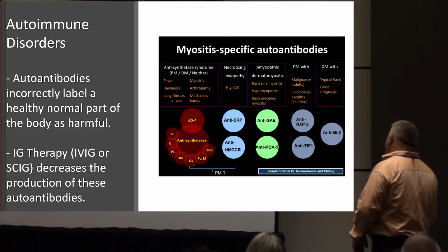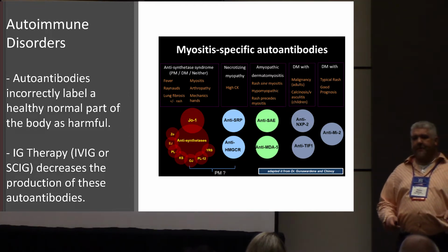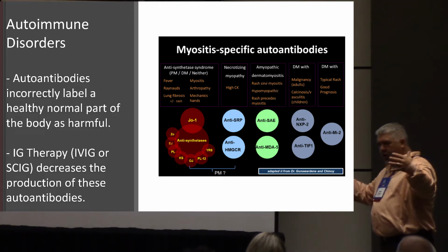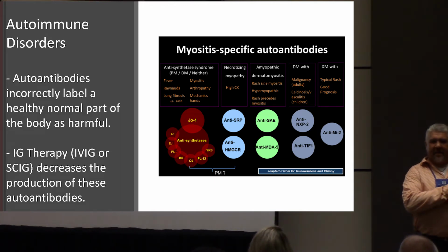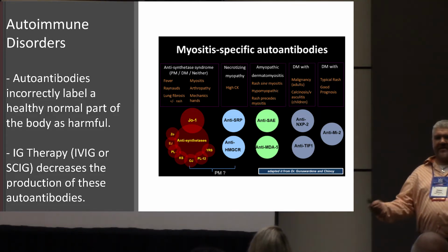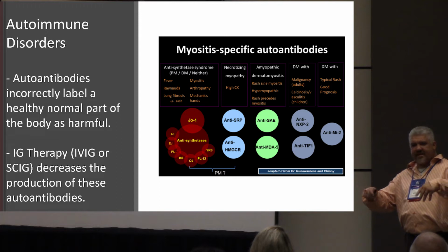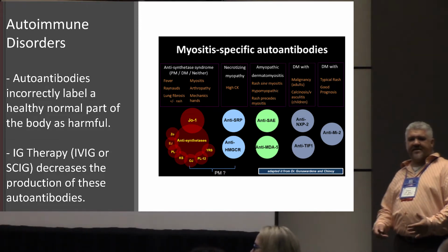So how does IG therapy work? Well, here's a simple way to think about it. IG therapy decreases the production of these bad antibodies. So how does that work? You're giving someone this load of antibodies from all around the country that aren't autoantibodies, that are made to fight the flu and other bacteria. And then it kind of works like a thermostat. You get all those on board. With a thermostat, you're measuring the heat, and the heat gets to a certain point, and the thermostat turns it off.